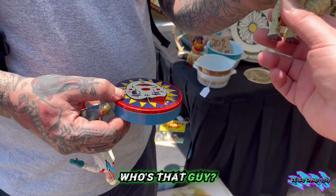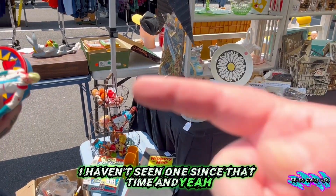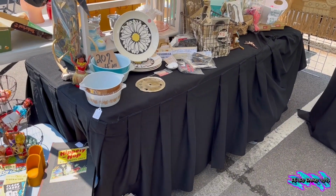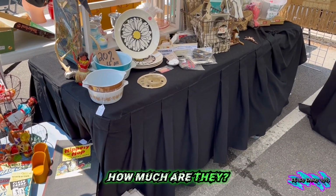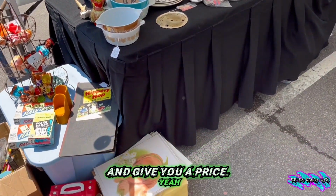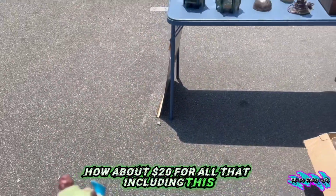Who's that guy? That's Ghostbusters. Creepy. Yeah, that thing spins. I haven't seen one since that time, and that's what she said it sounded like. There you go, like this. How much are they? I was just gonna see what y'all wanted and give you a price. If you want all that, how about 20 for all, including his?